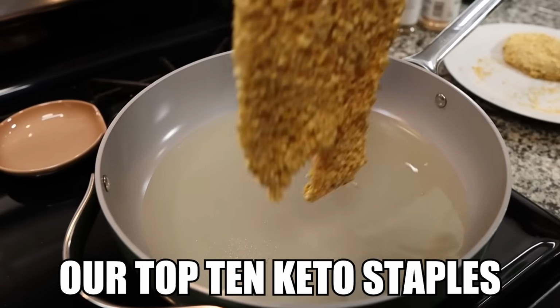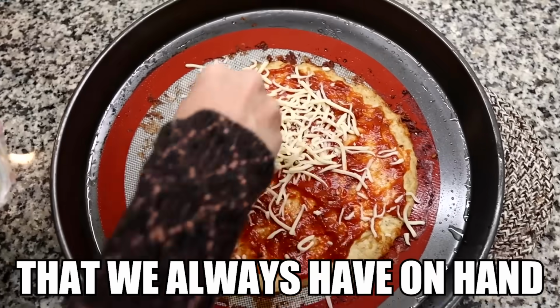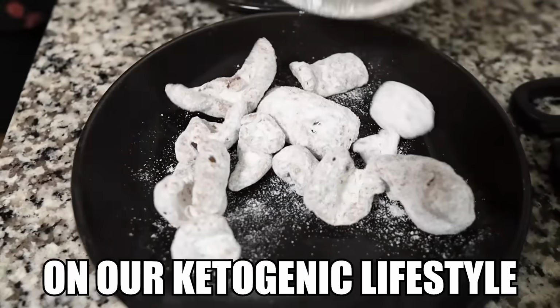Today we're going to be going over our top 10 keto staples that we always have on hand on our ketogenic lifestyle.